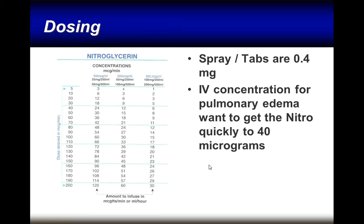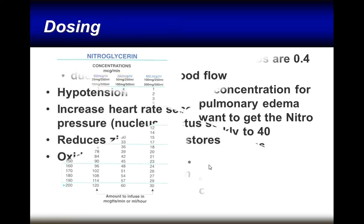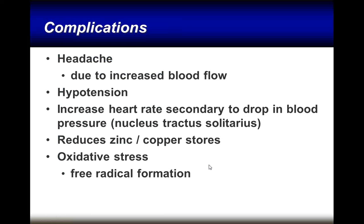Sprays, IV concentrations, just kind of sort of skip over that for you. Titrate for the paramedics and all that stuff. Does cause hypotension, headaches. We know this. From there, it can increase the heart rate because of the drop in blood pressure. And then problems with zinc and copper stores. That's why they say that patients on nitro patches, they should take the patch off for a time period so that they can replenish their zinc and copper stores.